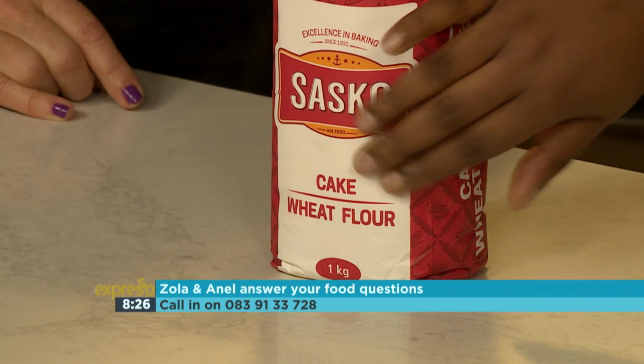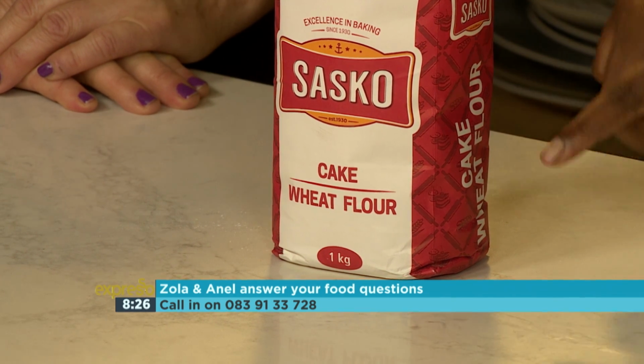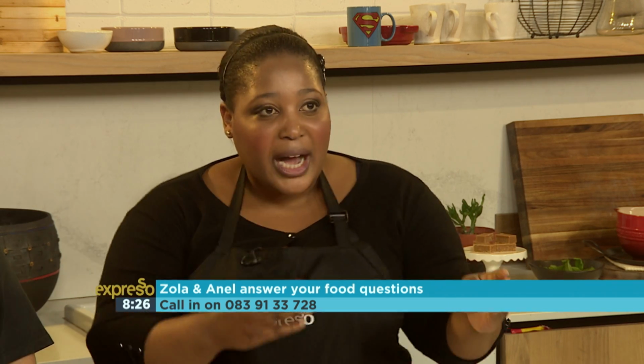Just the labels on all the cake flours have changed because of labeling laws. They're all marked with cake wheat flour so that consumers now know that there's wheat in the product. Whenever you see cake wheat flour, it is the exact same product that you were buying as cake flour before. It's just labeled slightly differently. So all the ladies who always ask me, you're still buying the same flour.